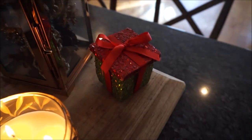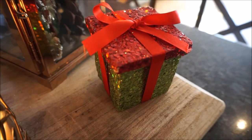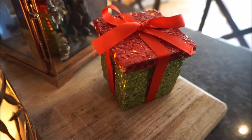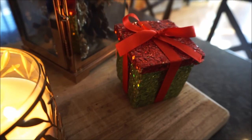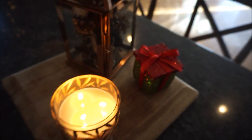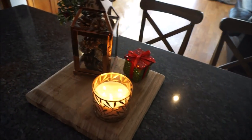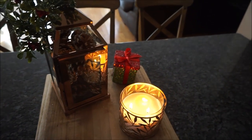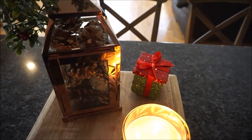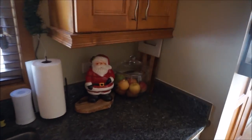This did actually come off of a garland that we purchased a while ago, and I wasn't able to get it back on securely, so I just decided to keep it detached and use it in a different area. So that is what our kitchen island looks like. It's pretty basic, and I didn't do too much, but I think that just having the pops of color is really, really cozy. So then moving on, I'm going to start over here.